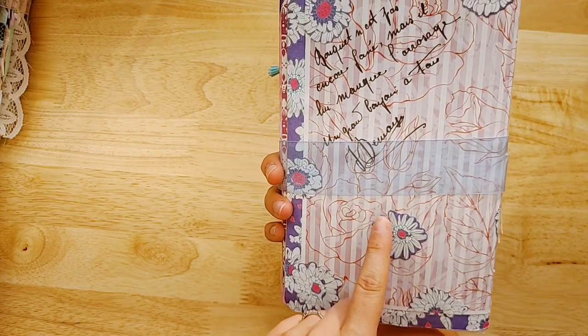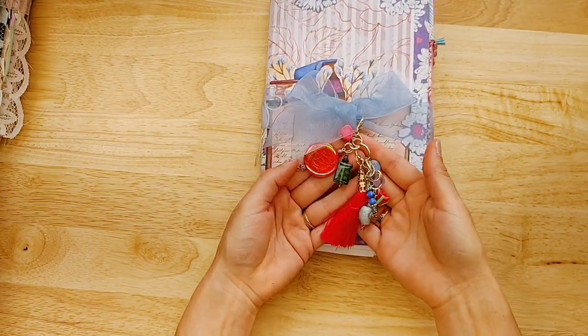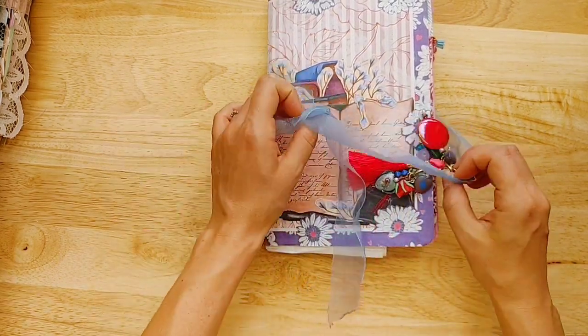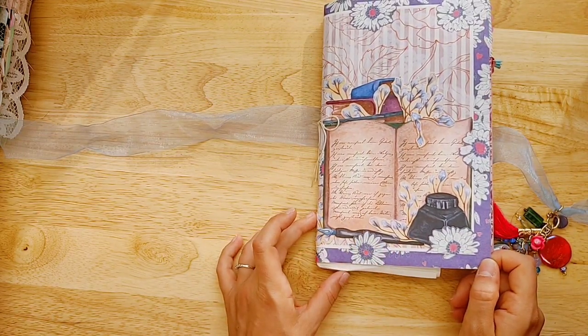Look at what she's done. So cool. So this is Script and Lace, but she's added other elements. Look at this hanging tassel here. And you could move that to another part of the journal, or you could just leave it on the closure. She's collaged all this up from old books and Script and Lace.